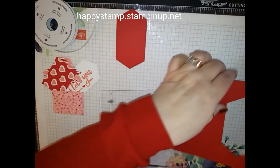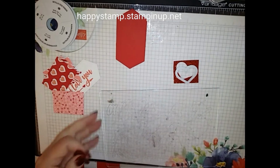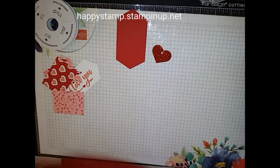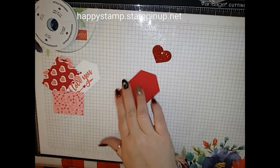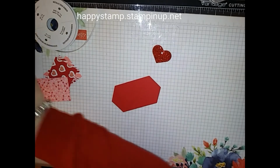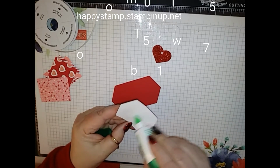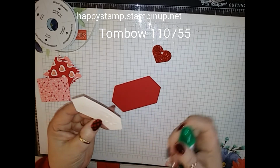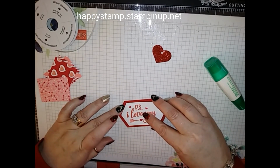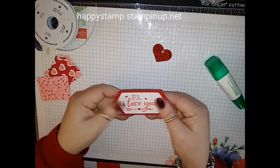So I have my Real Red piece, and here is my heart. It's got a little hole in the center there. Put this away so I do not lose it. All right. So this part is going to go right on here. It's going to go right on here. Make sure that it's straight here. All right.